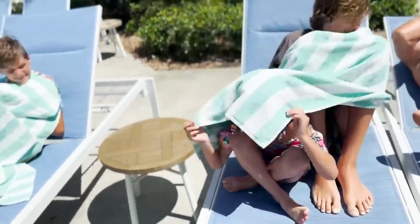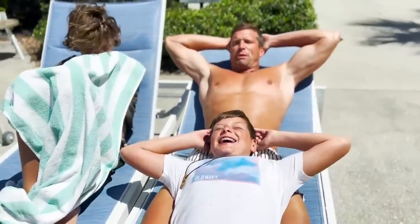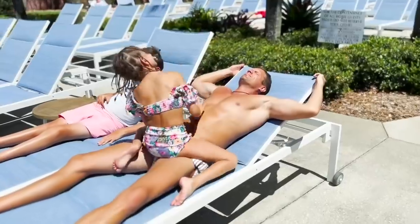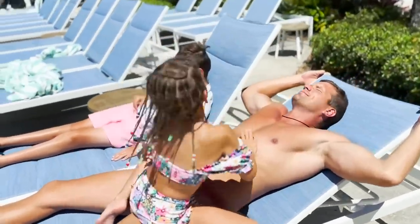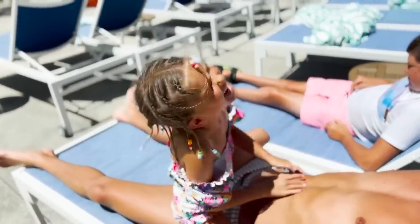They're just hiding under towels, except Lando and shirt and dad. They're just, you know. Lando's actually my blanket. Vacation with kids is so relaxing.